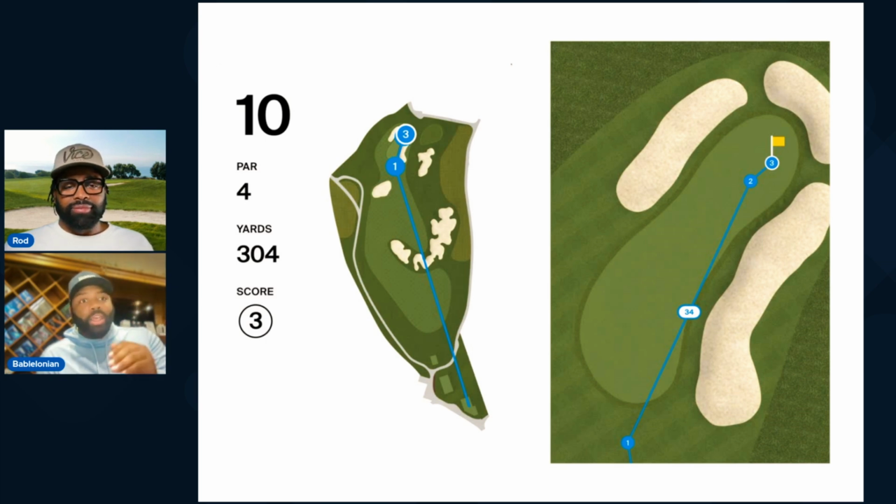Rory in the booth giving him the read. Yeah, I had this putt the opposite side. Mine broke left to right, so his should break a little bit left. He played it left to right. Never even touched the cup. It was a bogey all the way. That's what I'm saying.